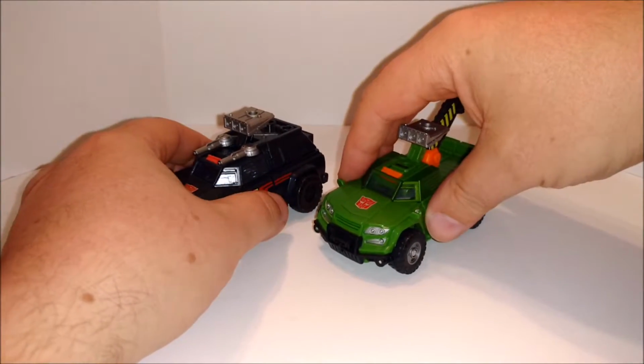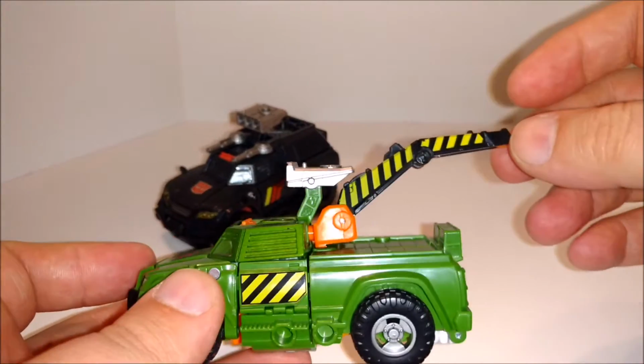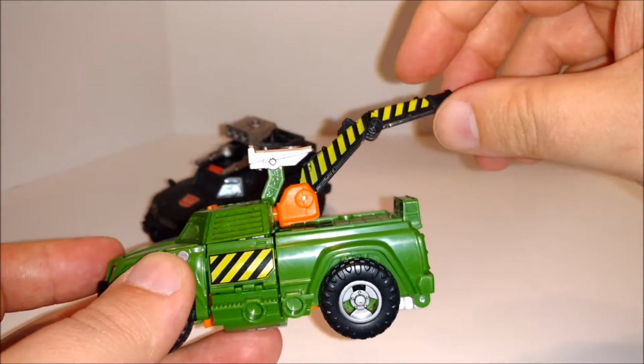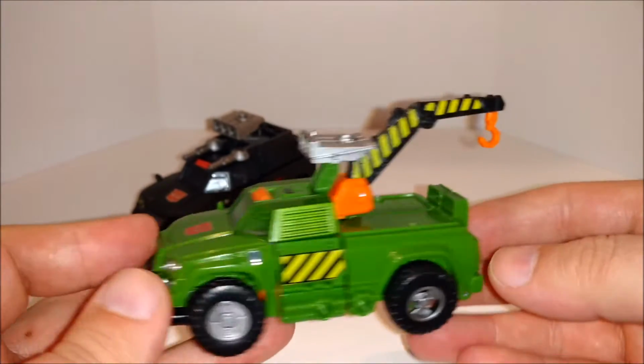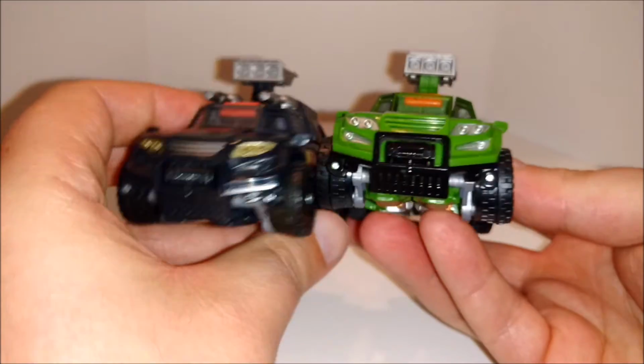I mean, Repro Labels made sets for these guys, and Hoist has a little, this actually stops right there. If you pull it too much, it'll break off. So you could do this to keep it in, I guess. This turns into some kind of hook gun or gun hook or something. I don't know. But details are nice though.